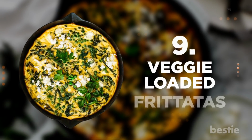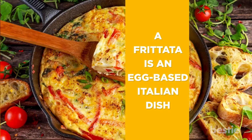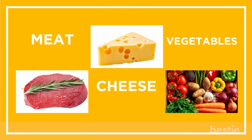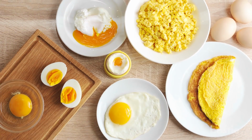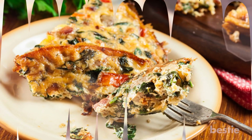Number 9. Veggie loaded frittatas. For those of you who don't know, a frittata is an egg-based Italian dish, supplemented with things like meat, cheese, and vegetables. It's quite similar to an omelet or crustless quiche. Eggs belong to more than just breakfast meals. For fast, delicious dinners like frittatas, they can be used as a protein source.